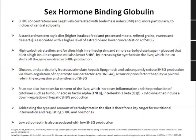So if you eat a high carbohydrate diet, or a diet that is high in refined grains and simple sugars that elicit a high insulin response, then you're going to naturally lower your levels of sex hormone binding globulin. This is because we get increased fat synthesis in the liver, and this shuts off genes that are involved in making sex hormone binding globulin. And one of the key factors is not just glucose, but fructose as well. Fructose stimulates hepatic lipogenesis and reduces sex hormone binding globulin by downregulating hepatocyte nuclear factor 4 alpha.